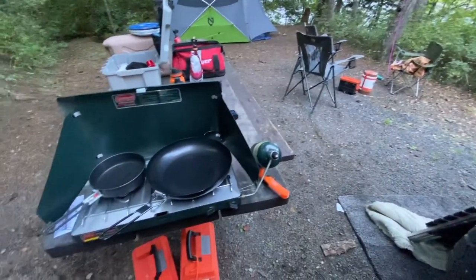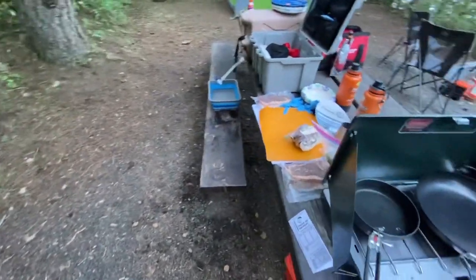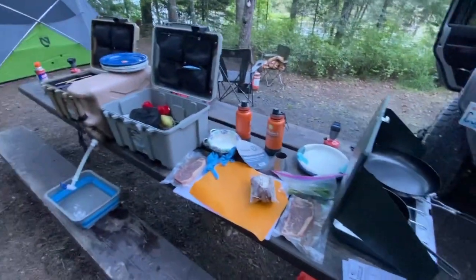So this is, and then we don't have to open this when we're getting in and out for soda. Coleman stove. I've had every stove known to mankind. Well, I guess I can't say that. I haven't had a high-end Jetboil, but I just go back to the Coleman.